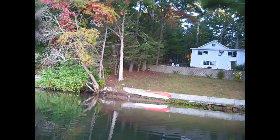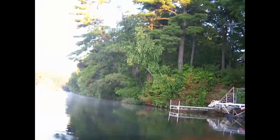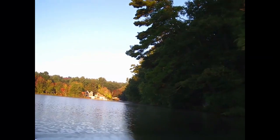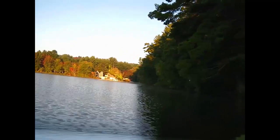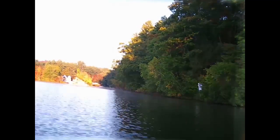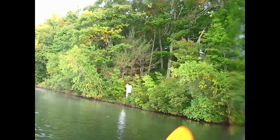It looks like a stone paver retaining wall. Wind right now. A house for sale on the right here.